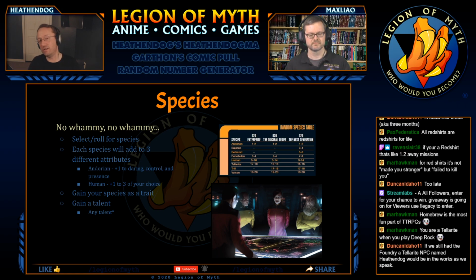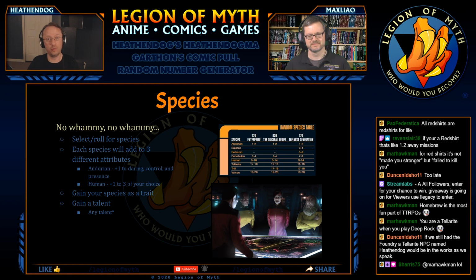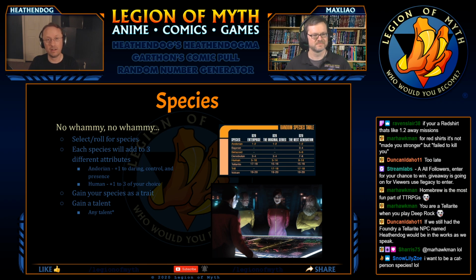And you gain your species as a trait. Traits in this game are descriptors of your character, either generally or specifically. In this case, your trait being your species is a general descriptor of you. If you also lose an arm, one of your traits will be has only one arm. Or if you get a bionic arm, your trait will change from has only one arm to has one bionic arm. So it's just a descriptor to help you and the game master properly roleplay your character.